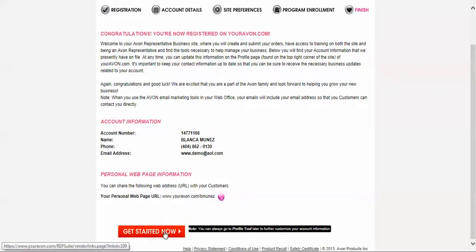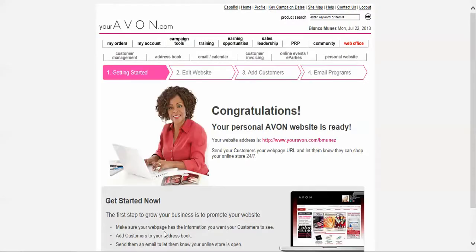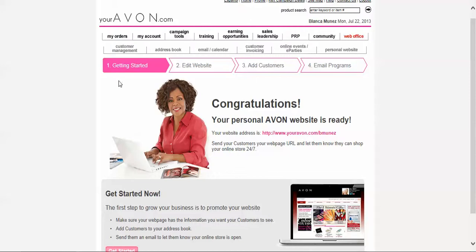After this is there, all you have to do is click Get Started Now. As soon as you do that, you are set up in the system, so you have your username, which is your account number, and you have your password that you just set up. It also pops up right here to teach you how to set up your web page. It's very simple to continue on in this part. As you can see, definitely continue on here to set your web page up, but there's lots of information here for you to see as well.